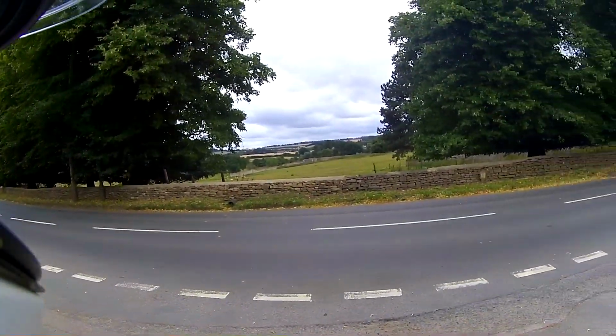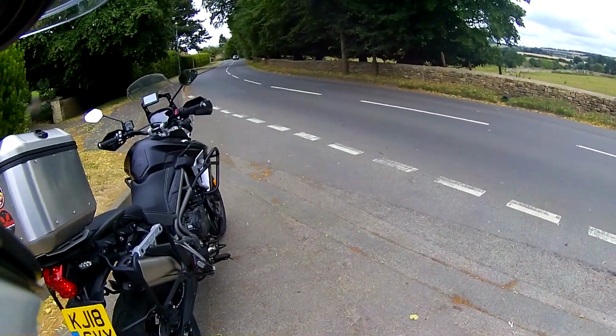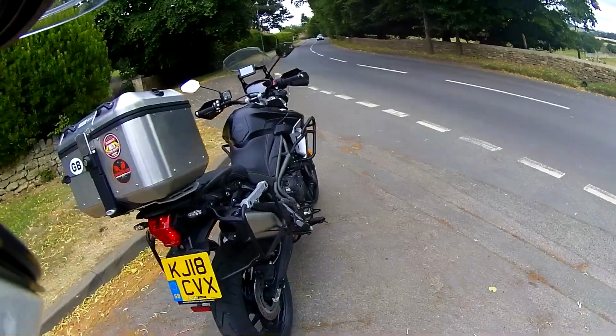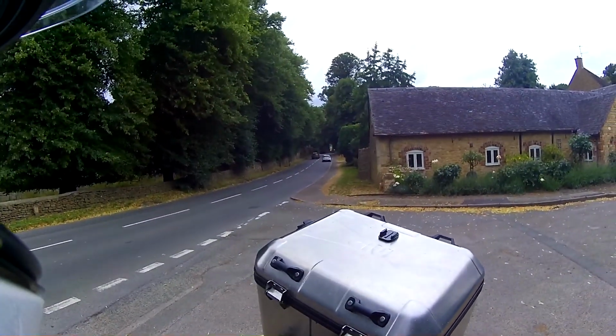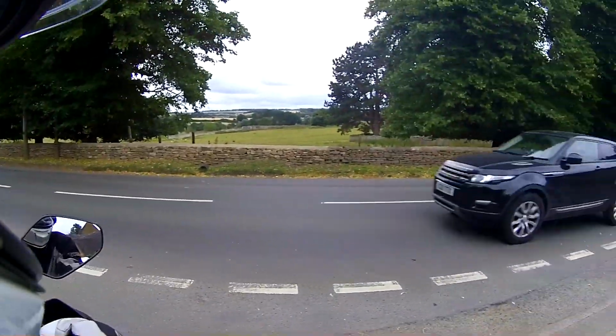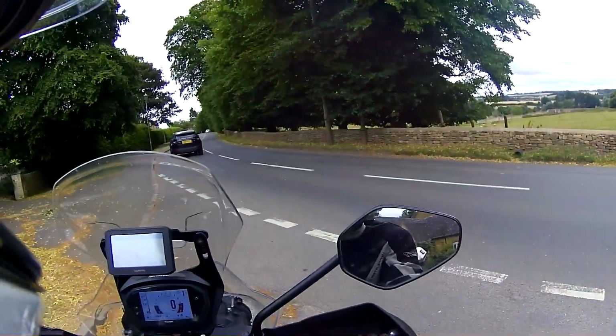So, you joined me just outside of Chipping Campden. The reason I popped down was to go and get my camera bag from the church. So I disappeared off down here, and there's a wedding on. But I picked up the Tiger this morning before heading down.